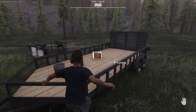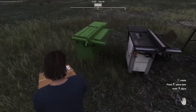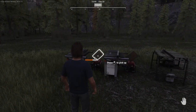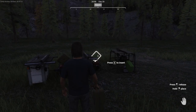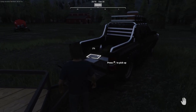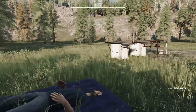Okay, here we go. Now we've got that other better table saw. Guess we could leave all three. Yeah, we'll leave all three for right now. Okay, let's grab our sleeping bag, or air mattress. We could actually sleep the night. Okay, well, I think we're going to leave off right there, waking up under the stars.